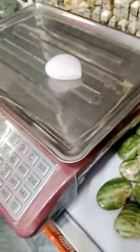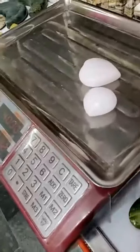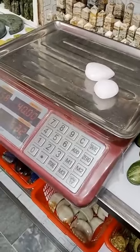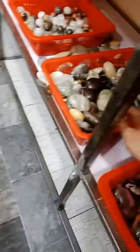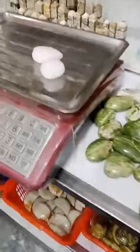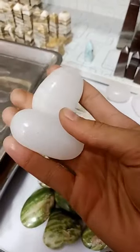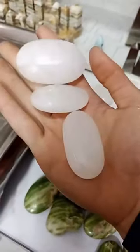Okay, wow, so let me find. And we have more hearts and palms mix, so I can show you. But would you like to buy these two pieces? These two pieces are left. These two pieces are left, and the rest of these are palms. So if interested in the palms, please write down the comment section. These are the palms. You can see these are the palms, and these two hearts are left.